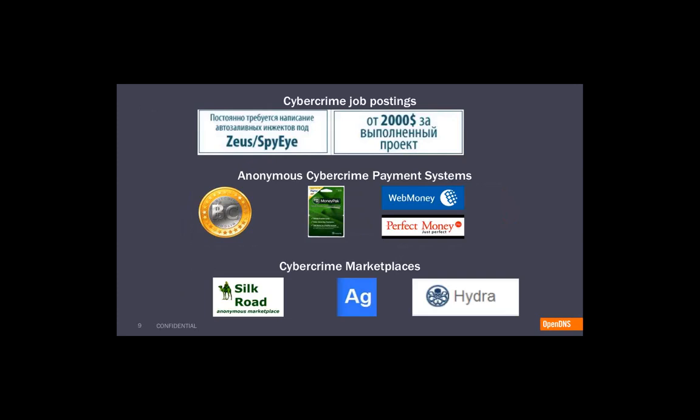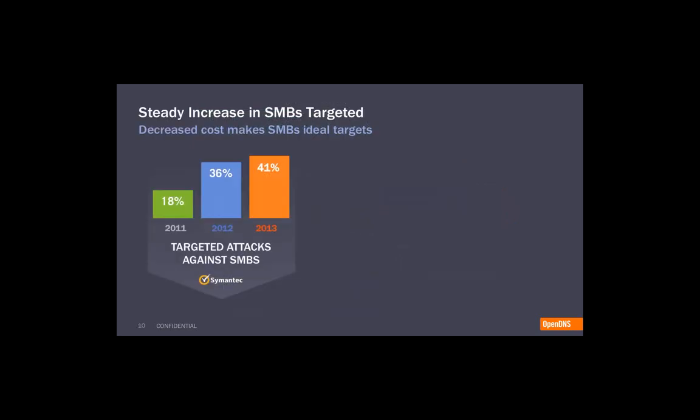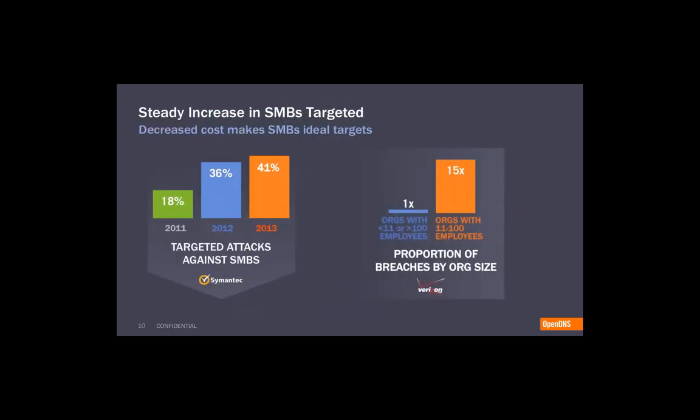And what all of this means is we've got this bustling economy. We've got lots of bad actors who are coming into the cybercrime industry, and it means that they're going after SMBs in a much more targeted, concerted way. So, a stat: in 2013, 41% of attacks were specifically targeted against SMBs, and Verizon research showed that organizations with 11 to 100 employees were 15 times more likely to be breached. Of course, that is the typical size of a managed service provider customer.